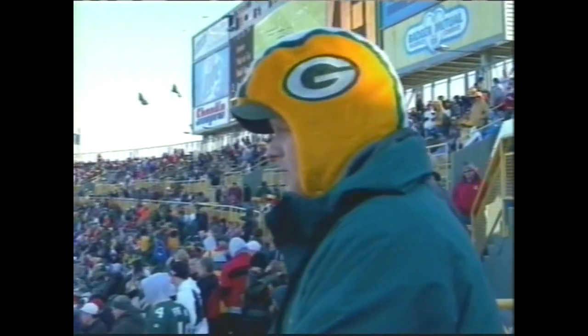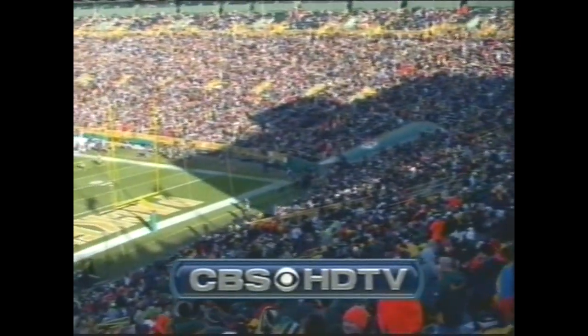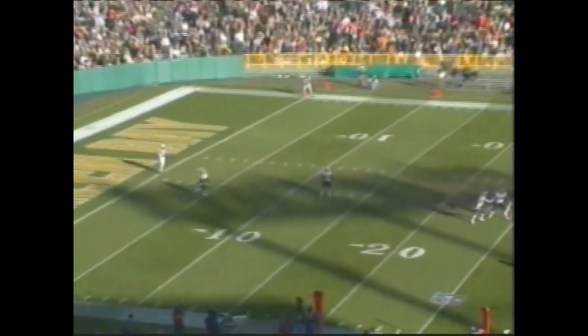And we are told right now that as the teams warm up for the second half, Brett Favre has not yet reappeared from the locker room. You saw Aaron Rodgers throwing on the sideline. Brett Favre is inside working on his throwing motion and apparently still trying to figure out whether or not he's going to be able to perform here in the second half.